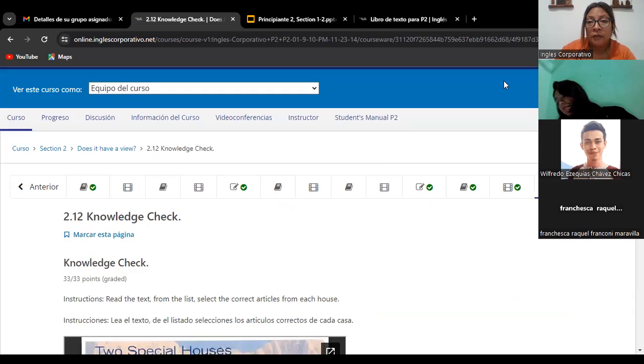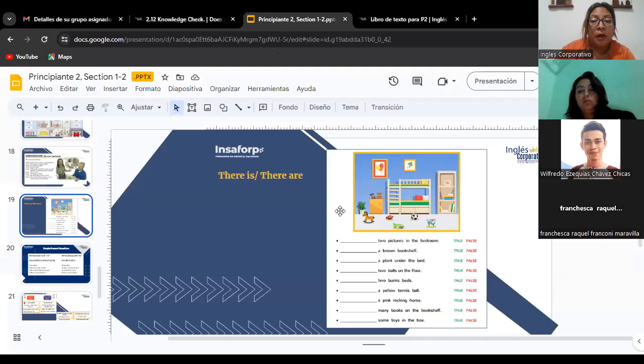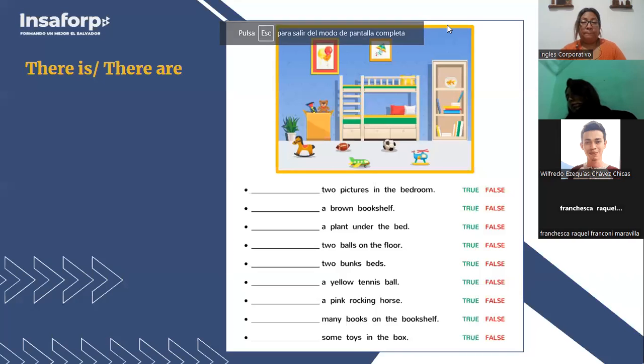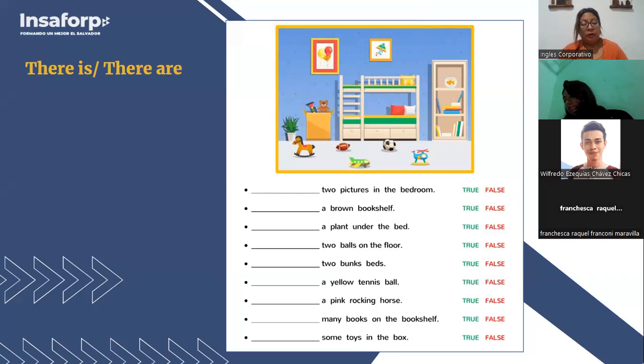This is the last exercise, but we have also, well, I bring you another exercise here to practice there is and there are. Okay, look at the picture, and we are going to complete the sentences.